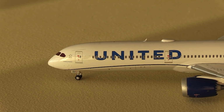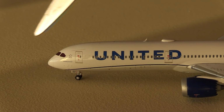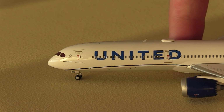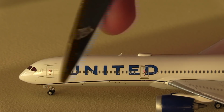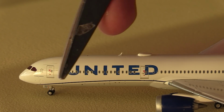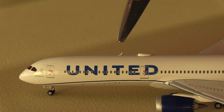And zooming in to take a closer look at this model here, we have the nose of the aircraft here, the 787 nose, which honestly no one really gets wrong. We've got the cockpit windows, which on the Gemini Jets mold are quite brown tinted. They're not actually black. I don't know if that comes across over the camera, but they are quite brown. Moving back here, of course, we've got the L1 door, the L2 door, the Star Alliance logo. Then we've got the underbelly of the aircraft, which has this grey colour with the blue stripe following it. The massive United titles on here. We've got the Wi-Fi box, an antenna.